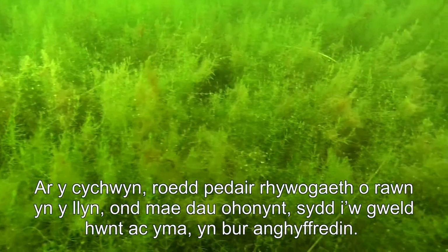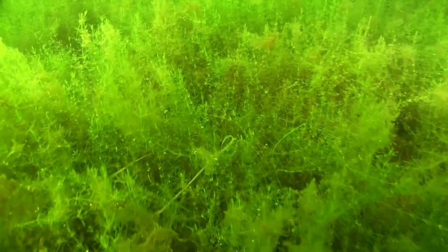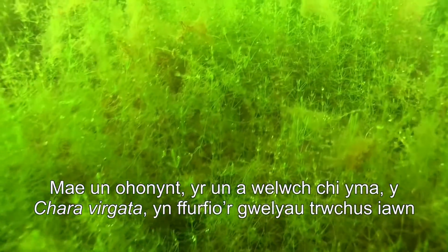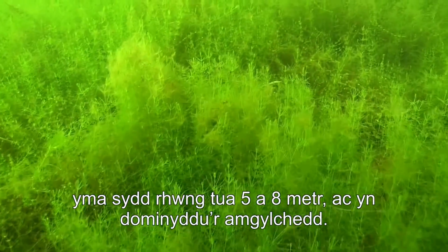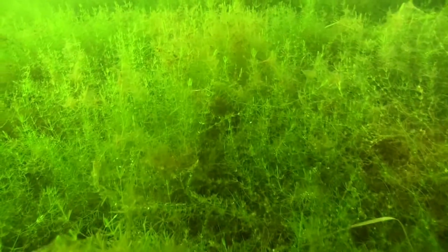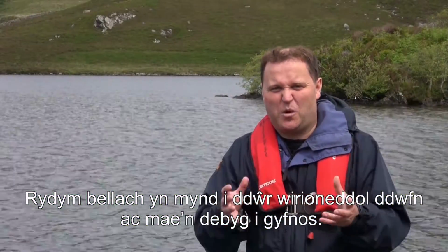There are actually 4 different kinds of stoneworts in the lake, but 2 of them are scattered throughout and aren't very common. One of them, though, Chara virgata, which is the one you can see here, forms these very, very dense beds, and you can see between probably about 5 and 8 meters, this is the thing that dominates the environment.